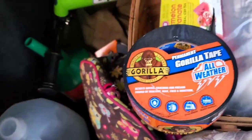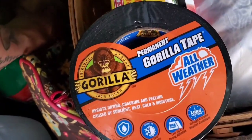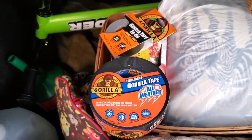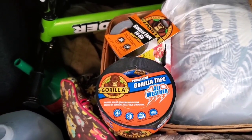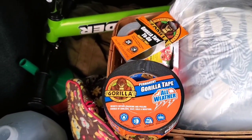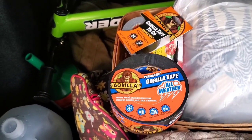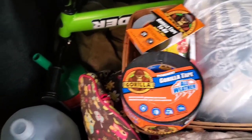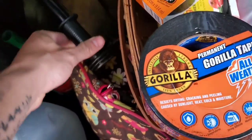by duct tape. Carry some good stuff. Don't go cheap on your duct tape. I had some duct tape from a company called Berry Plastics, and it was the literal worst duct tape ever. I mean, it was completely useless.